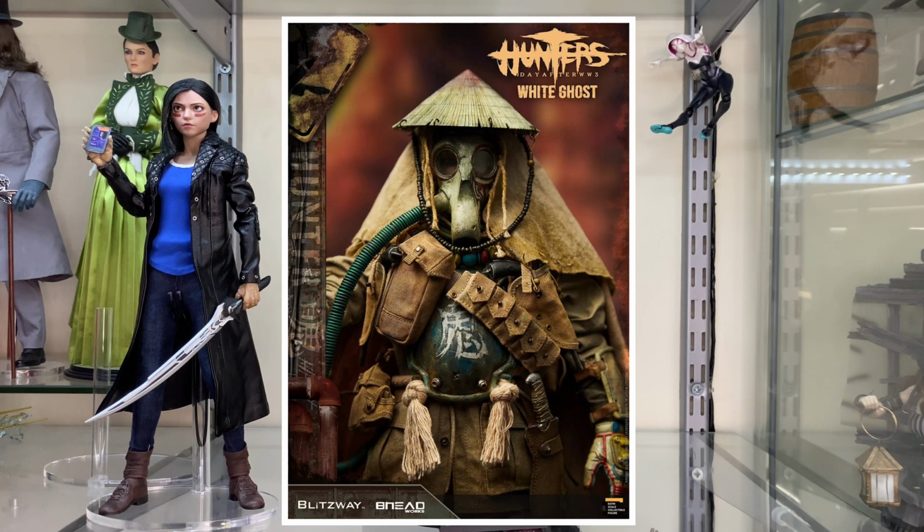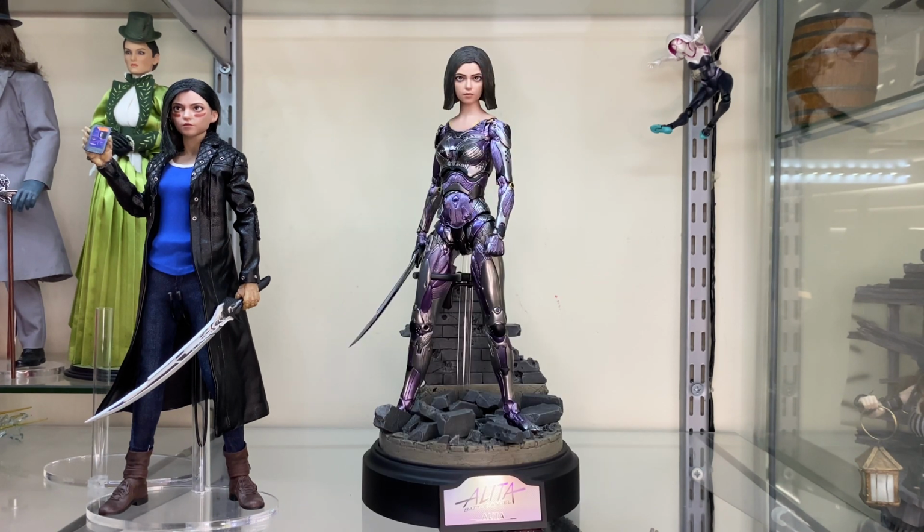So I'm really excited about getting another Hunter in the collection. You know how I feel about them. I think they're some of the best figures in 1/6 scale collecting that there is. I'm more than definitely going to be grabbing that when it comes out. Anyway, moving on, because I've really rambled on for the last 5 minutes or so about everything and anything.